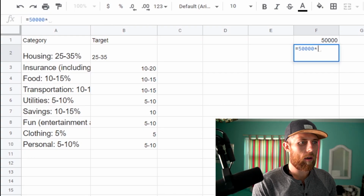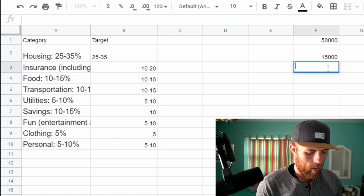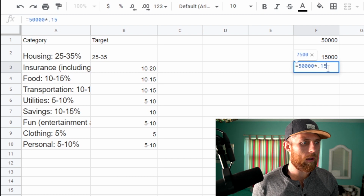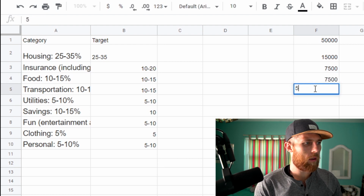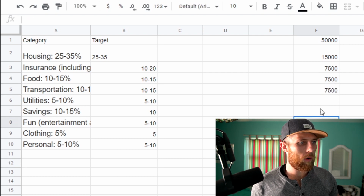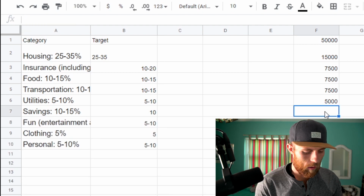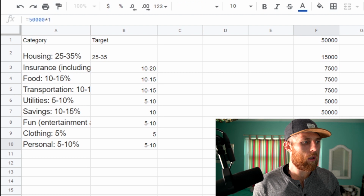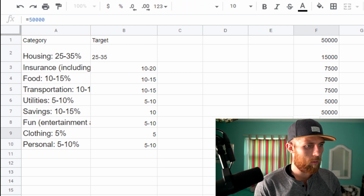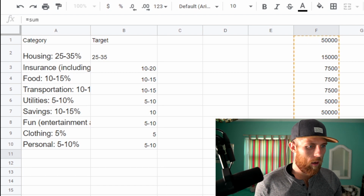Okay, so housing, 25 to 35%. So we'll do 50,000 times, we'll just say 30%. All right, now let's do this for insurance, which is, we'll just say 15%, so equals 50,000 times 0.15. We'll split it down the middle. Transportation, there we go again, so 7,500. We'll fill out these right here. Utilities, 50,000 times 0.1 at 10%. And then clothing equals 50,000 times 0.05. All right, so our total equals sum right here.